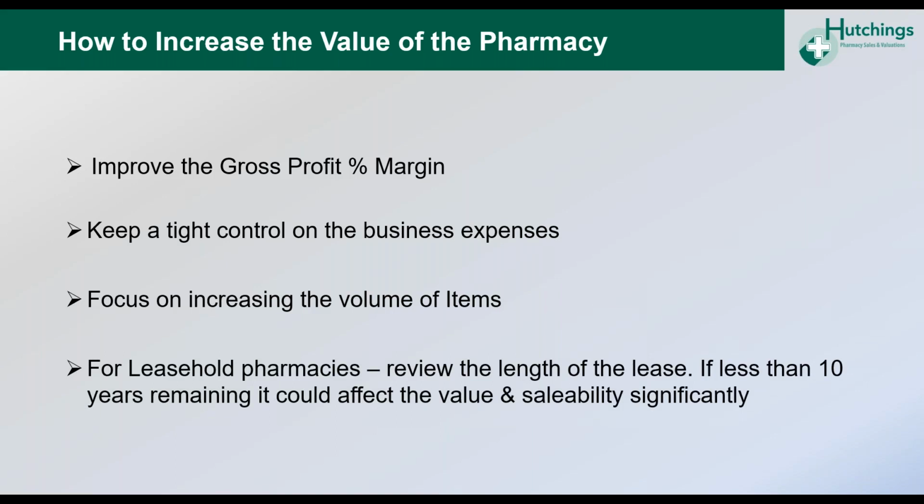Finally, pharmacies operating on a leasehold basis should ideally have 15 years remaining on their lease at the point of going to the market. The banks will usually match the term of the buyer's loan with the term remaining on the lease. If you have a lease of less than 10 years, this could be an issue for a buyer obtaining affordable finance, particularly if they're a first-time buyer with no trading experience, although a buyer with more assets and an existing owner may find it a little less problematic.